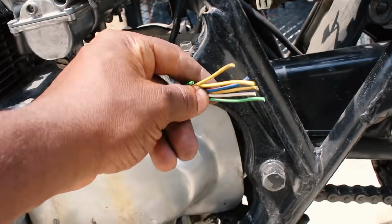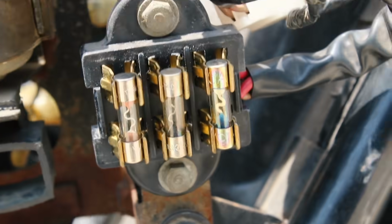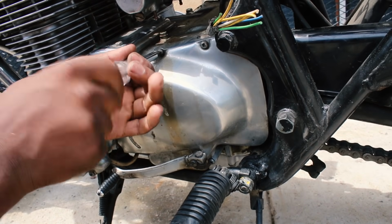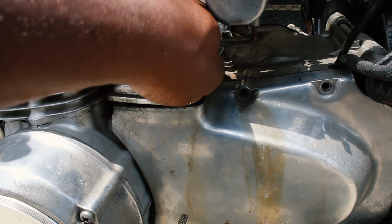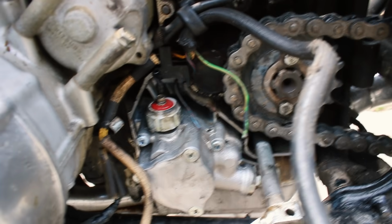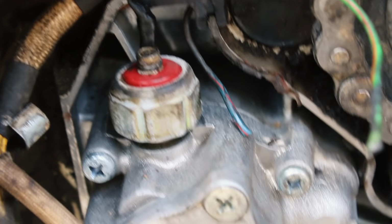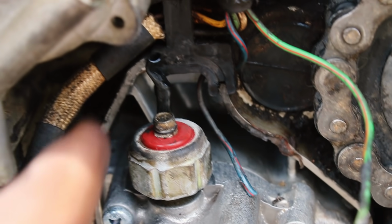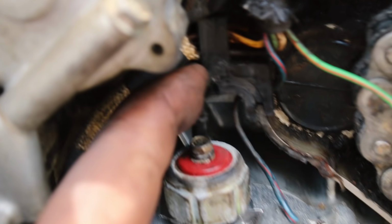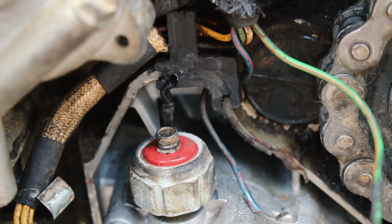I wanted to see where that huge cluster of cut wires was connected to, so I removed the front sprocket cover and got in there. Turns out the yellow wires went to the alternator, the blue went to the oil pressure switch, and the green went to the neutral switch to ground the starter solenoid or relay. I later realized that this is why the starter wasn't getting any power with the button press, because there was no ground.